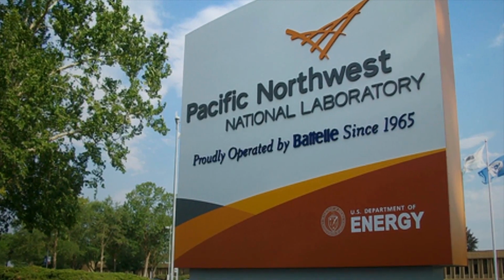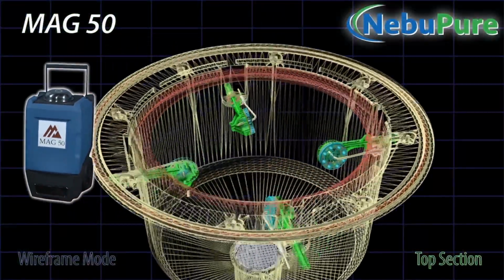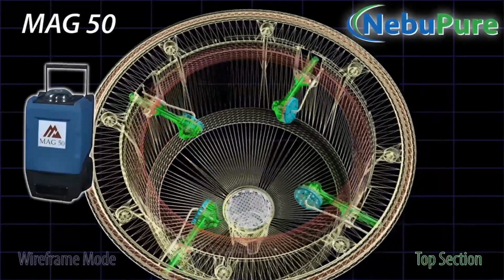Our proprietary NebuPure disinfectant solution is water-based. It is dispersed into the air by using our patented microaerosol generator.